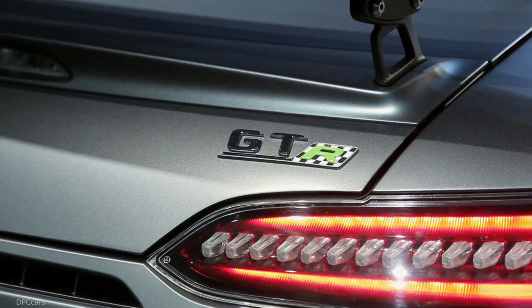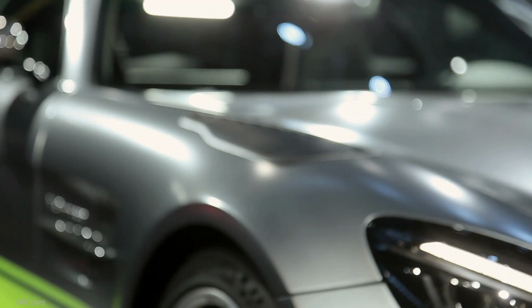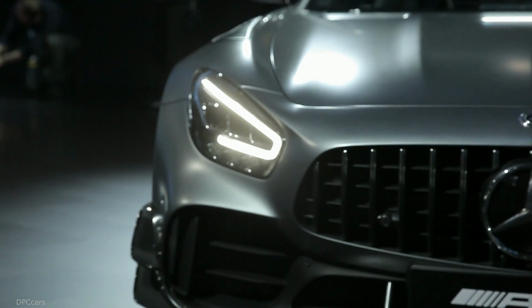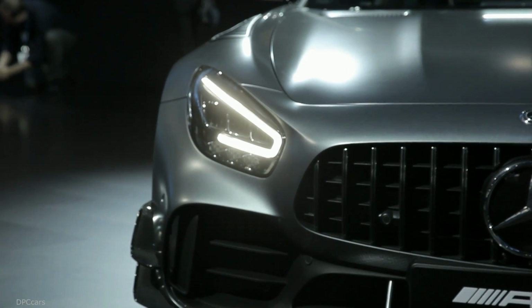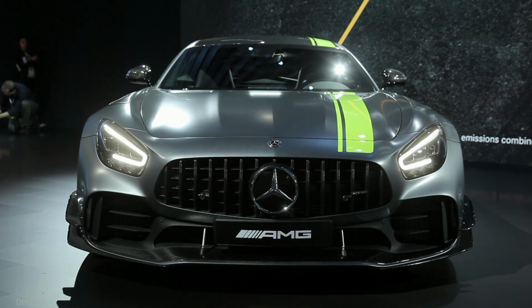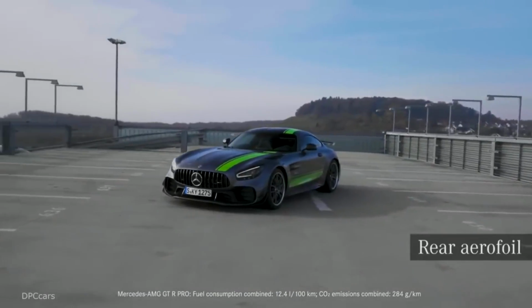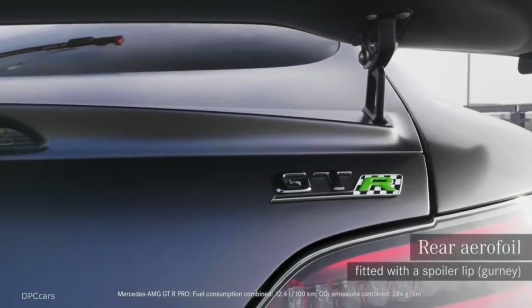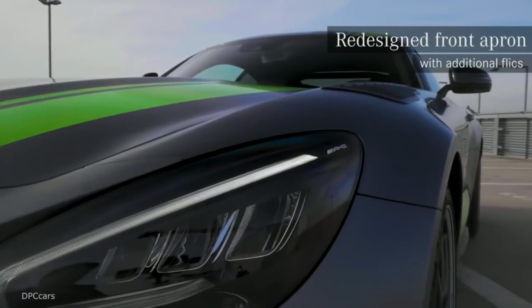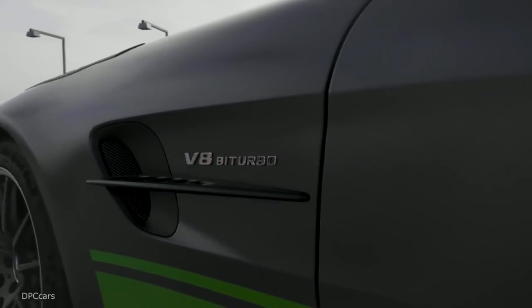Under the GTR PRO's hood is a modified version of the automaker's 4.0-liter twin turbocharged V8 engine. Power is pushed to 577 horsepower and 516 foot-pounds of torque. That's enough power to accelerate this monster from 0 to 60 in 3.5 seconds and onto a top speed of 198 miles per hour.